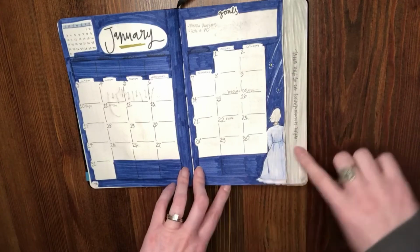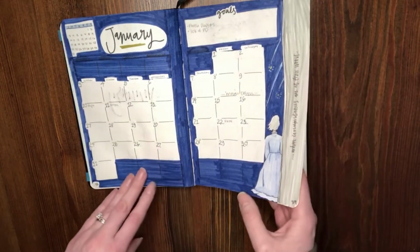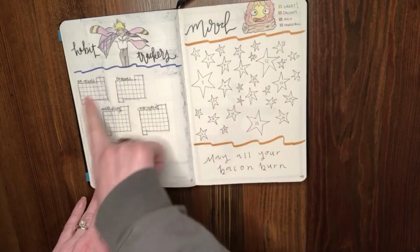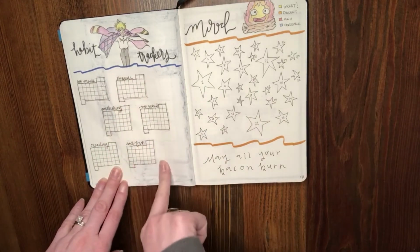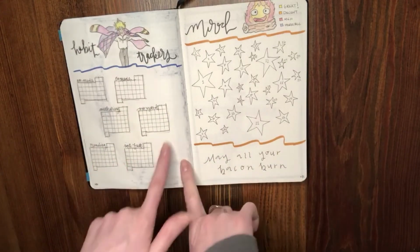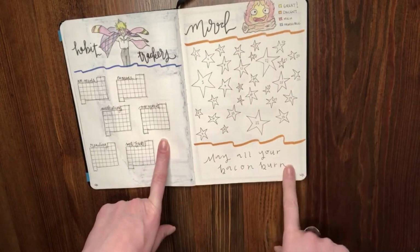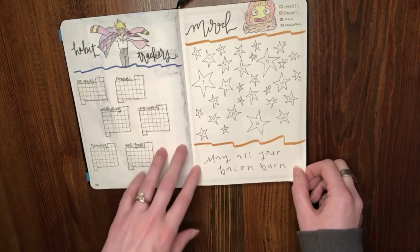But anyway, and then I have my second half of the quote here. I have Sophie and the stars falling from the sky. Then I have my habit trackers. Like I said, I really like this a lot. This setup here of the habit trackers instead of the giant chart. It's just easier for me, but I'll see how I like it at the end because I haven't done this one yet. Then I have my mood tracker here with Calcifer and May All Your Bacon Burn. I didn't fill in my first 2 days. I need to do that.